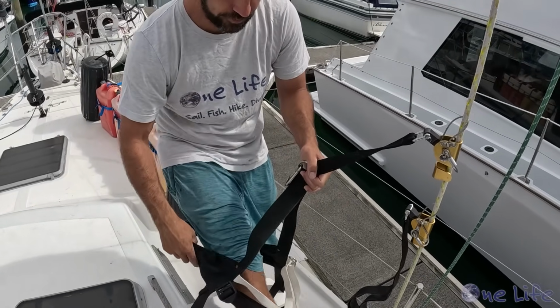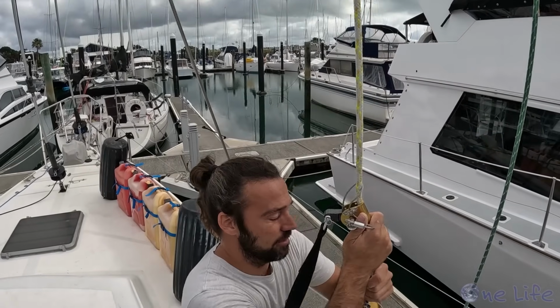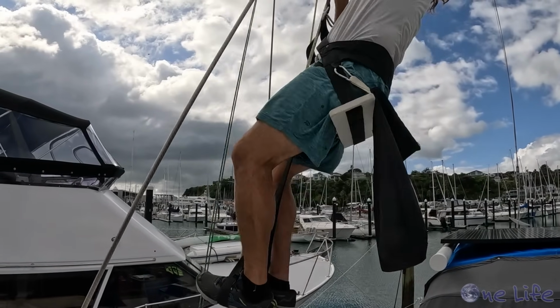And Rich's guys have been up and down the mast quite a few times already, but I can't let them have all of the fun. So I'm going to go up and disconnect these. And then I think we're going to go show you how to make new stays in the rigging shop. Hopefully you can get up and down before that rain cloud.